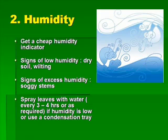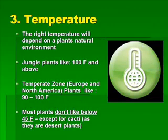Temperature. Keep the right temperature level. Jungle plants require higher temperatures. Temperate zone plants thrive between 90 to 100 Fahrenheit, and plants and flowers and herbs are all able to handle relatively lower temperatures at night. Tropical plants can handle a minimum of about 65 Fahrenheit at night, subtropical about 55 to 60, and temperate zone plants about 45 degrees at night.